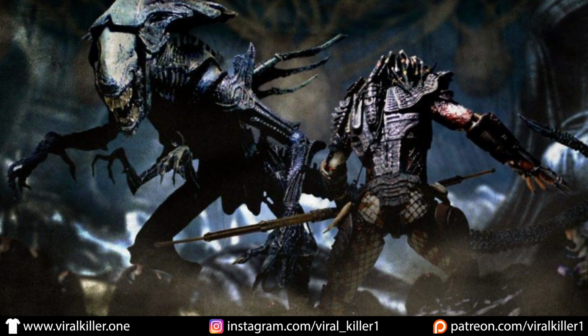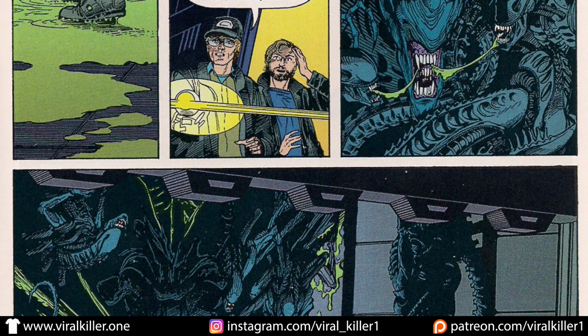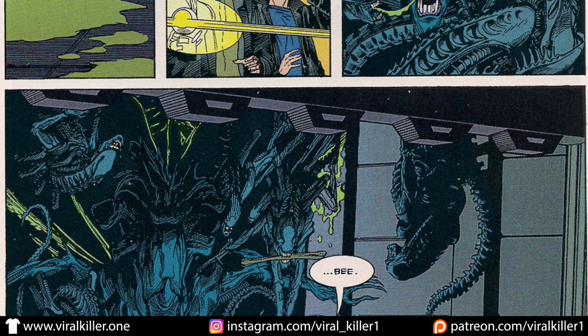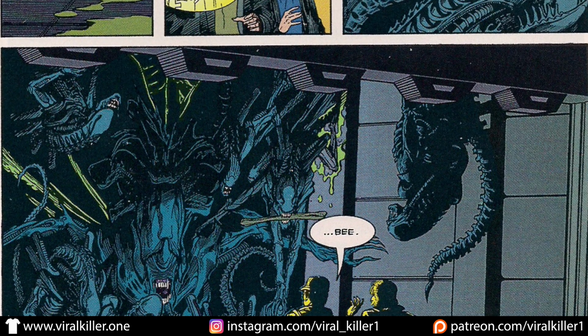In the first official AVP comic, the predators pick colony planet Ryushi as their next battleground, and naturally, a ton of expendable humans are sacrificed for their ability to nurture xenomorph embryos.